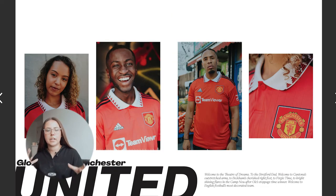Next up you've got the United page, and with the Man United page you can see that again you've got 3 different models wearing the same shirt, how it falls on them, how it looks, and you've also got a photo of some of the details.